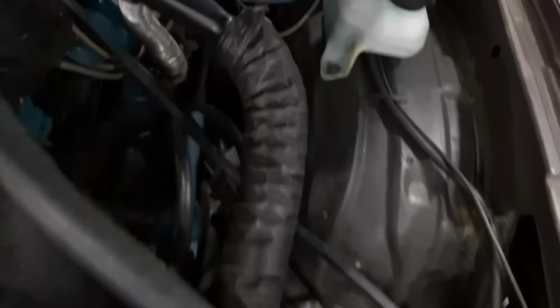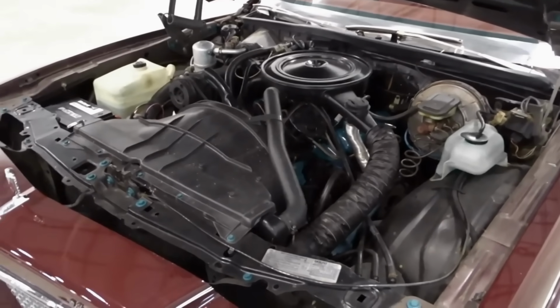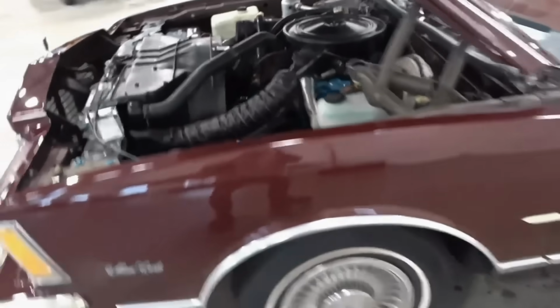Considering inflationary pricing and odd-even gas rationing at the time, big V8 engines were not the measuring stick to buyers they used to be. Still, sales were steady, if not flat, until the next generation.